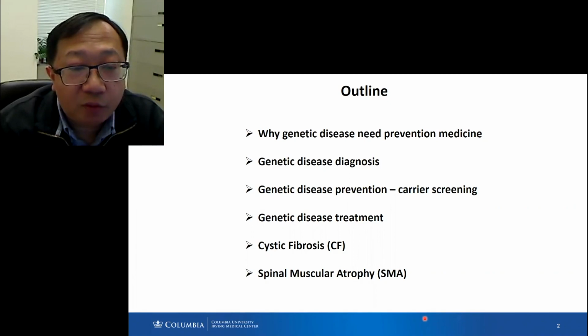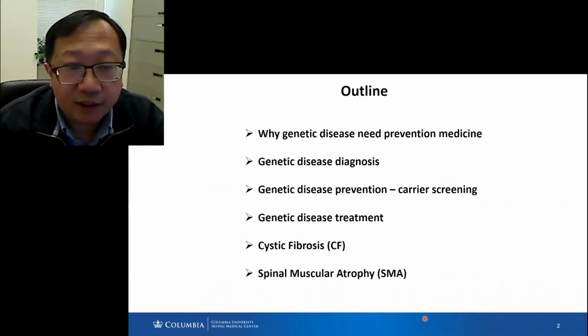And last, I will use two very common genetic disorders, one is cystic fibrosis, one is spinal muscular atrophy, as examples to show how precision medicine can be practiced from prevention to the treatment of this kind of disease.